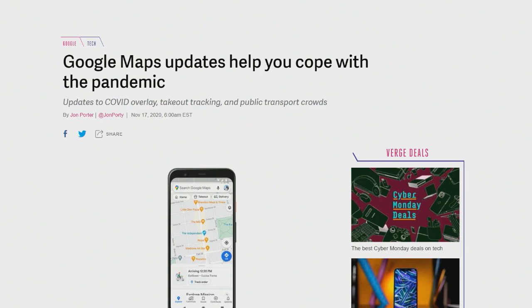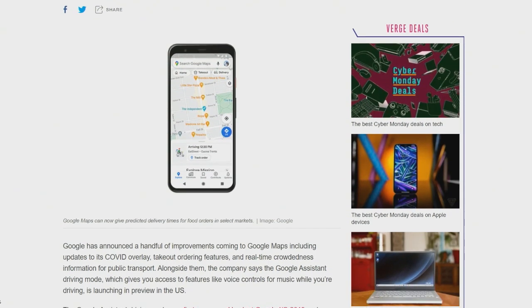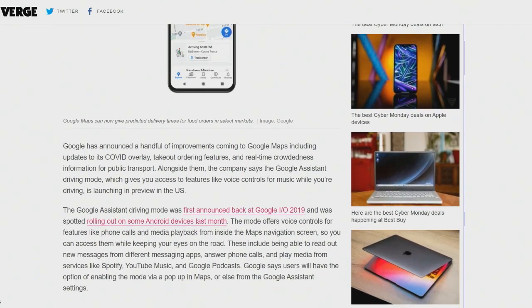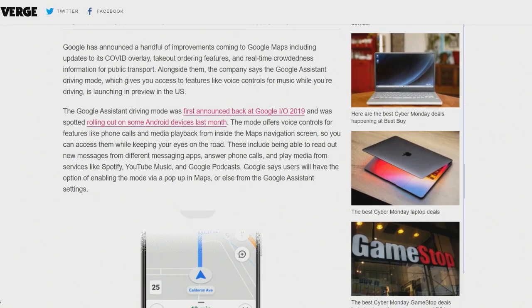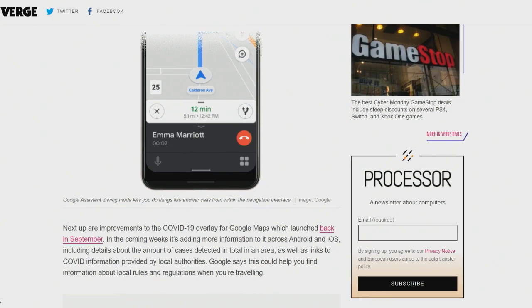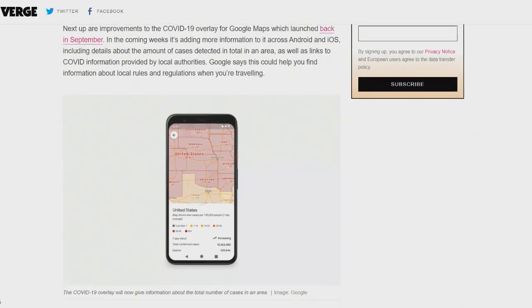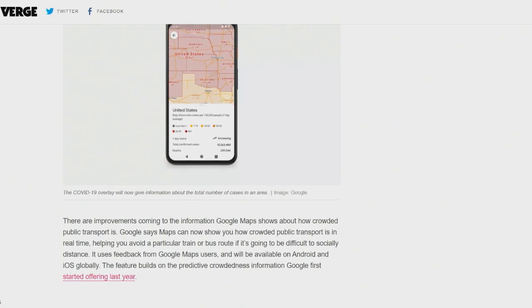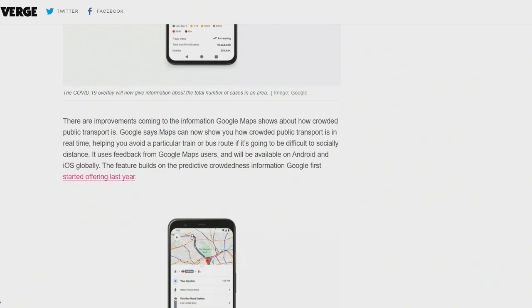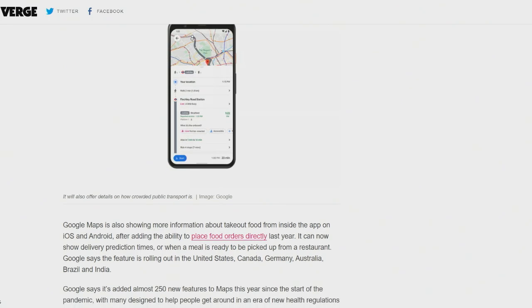Absolutely. There's a new Google Maps update that aims to help you cope with the pandemic. You have more access to maps, a COVID overlay that's been updated so that you can kind of be aware of where things are more or less intense. And so the case is detected in an area, which I guess there's something about that that's a little troublesome to me, in the sense that it's sort of like, oh, if I know that this specific state isn't very COVID-y, then I can go to that state and everything will be fine. Not really a great idea.